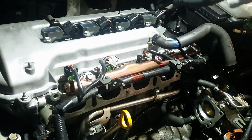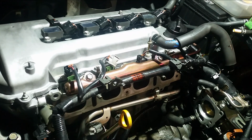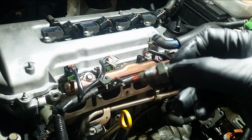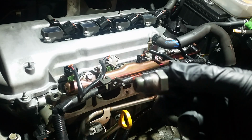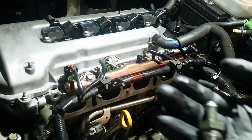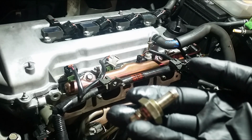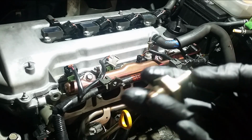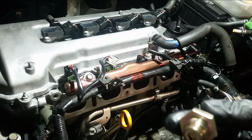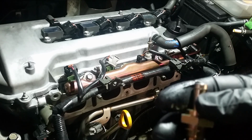I went ahead and replaced the PCV valve. Originally, this is the factory PCV valve, and it was probably still good at that time when I changed it out. I just wanted to have one that is newer. So I went down to the auto parts store and picked one of these up. It's about $10, and I put it in there. It worked for a while, probably for a couple of years at least. Then something happened to it.